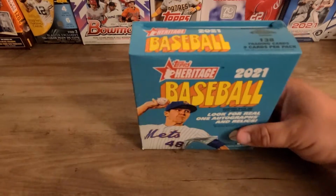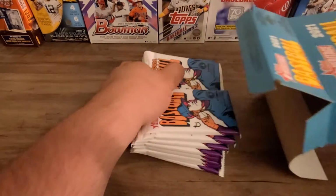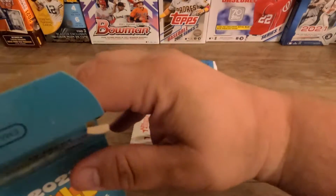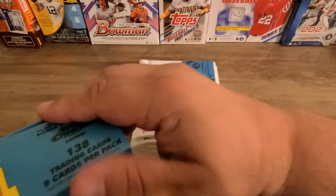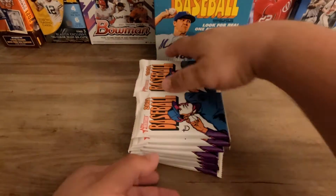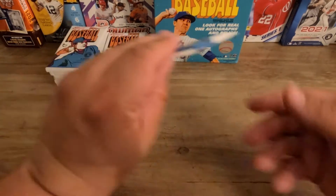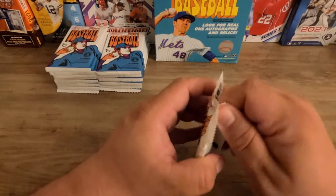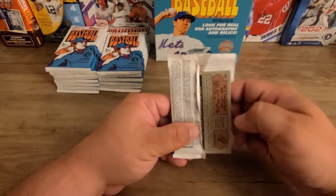And here we go. This will be another box I can add to the collection back here. I'm just going to dump all these out. Boom. There's the empty box there. And here we go. Any guesses what I can get in this? Put down below in the comments section.